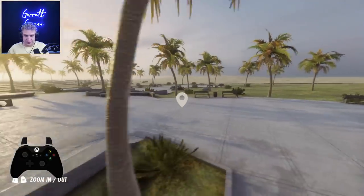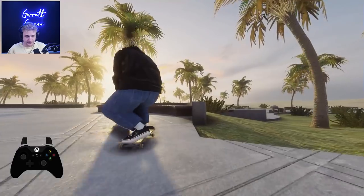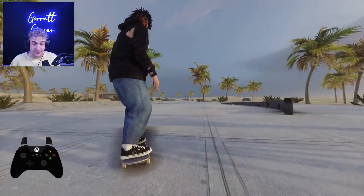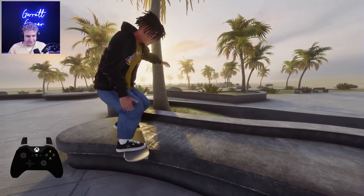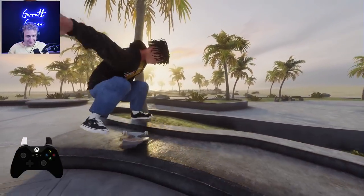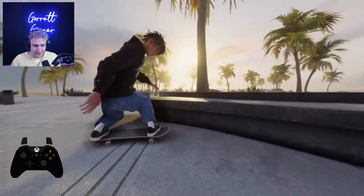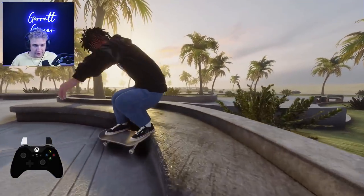I never realized how many curved obstacles there were at Venice Beach, but everything is a curved ledge. That one skates good. Holy shit. Big flip back lip. Pop out. Yep. Back tail. Aw. Oh. Dude, that backsmith worked perfectly. It got me all the way around it. Whoops.